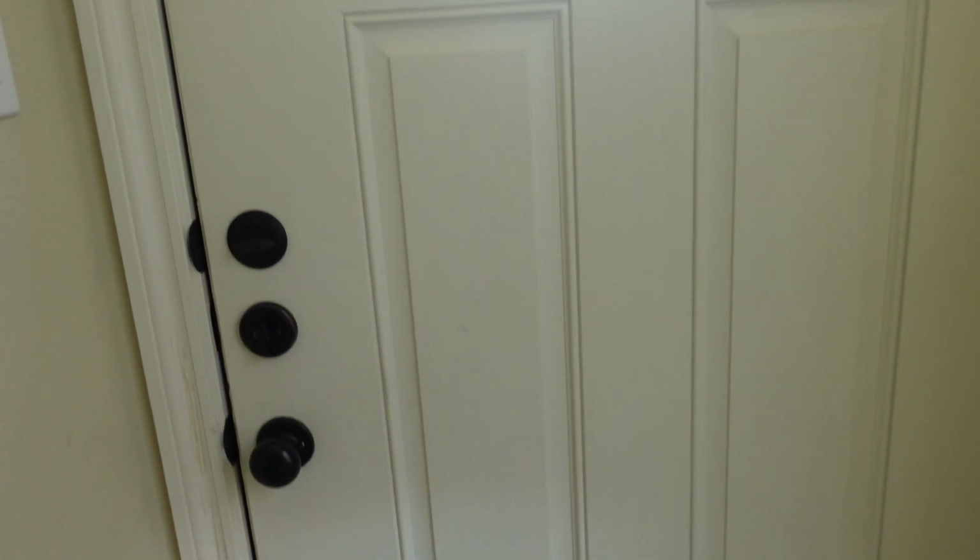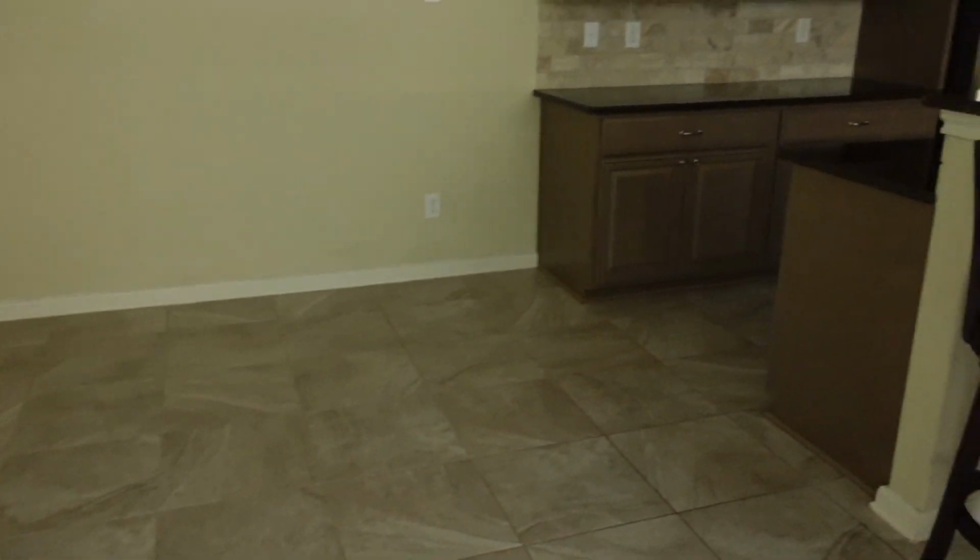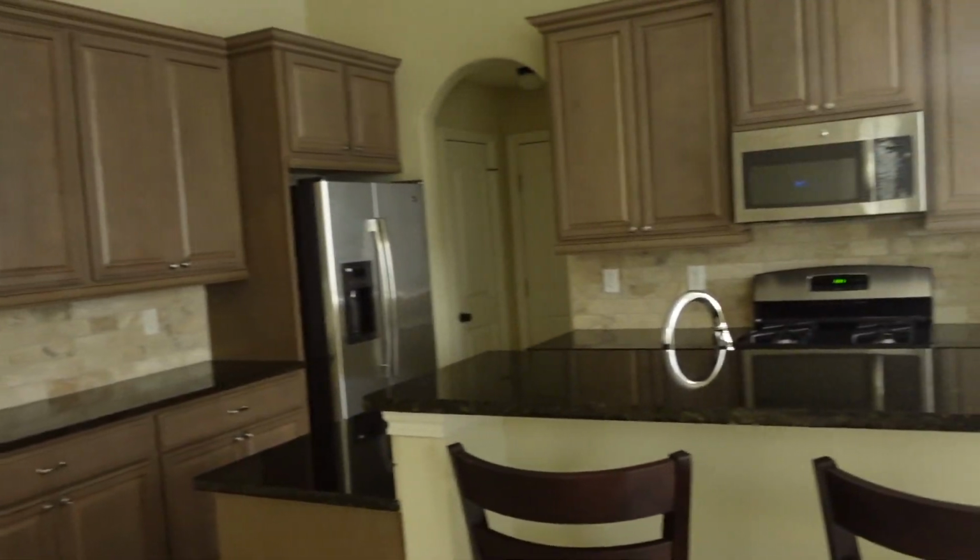So we're gonna start with the door. We just have the door right here. And then we have like this little area. I don't know what I'm gonna make this yet. Look at these floors, y'all. The floors are really giving. Like, yes. The living room right here. The dining area right here. And then here is the kitchen.